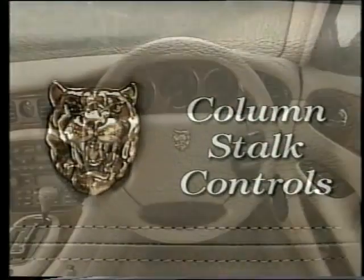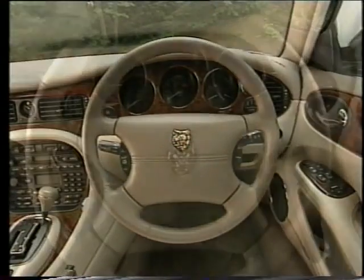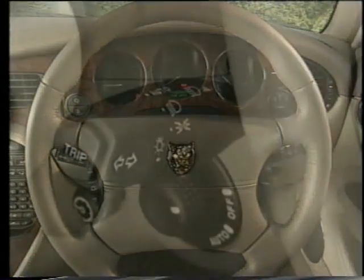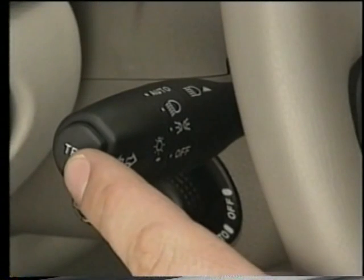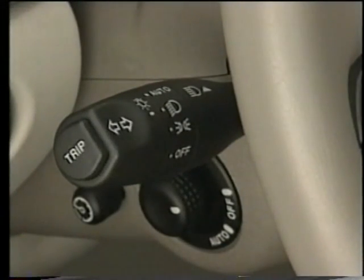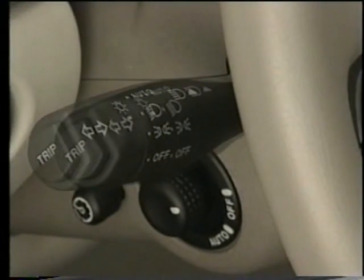Important controls are conveniently at hand and instruments are clear and straightforward. Mounted on the steering wheel are the sound system and optional telephone controls, the horn, and the cruise control switches where fitted. The left column stalk controls the direction indicators, message center, and trip computer readouts, the side lights, and headlamps.